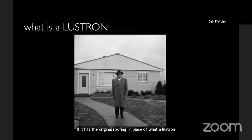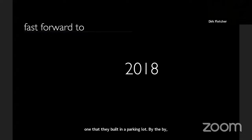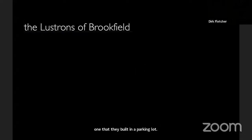So this is Carl Strandlund in front of one of the first homes that he built. I'm not sure this is the Hinsdale house. I think this was one that they built in a parking lot by the manufacturing facility. So let's fast forward to 2018.